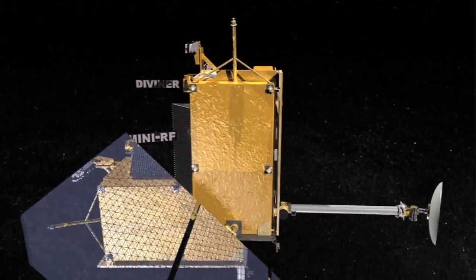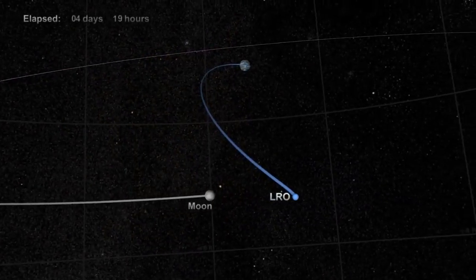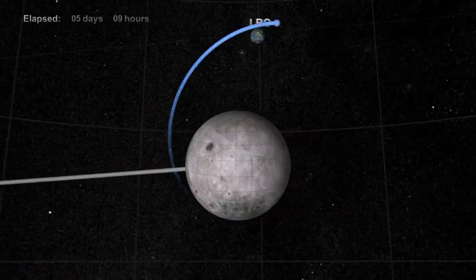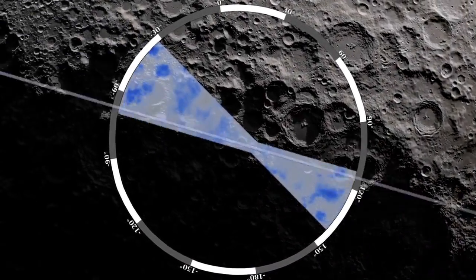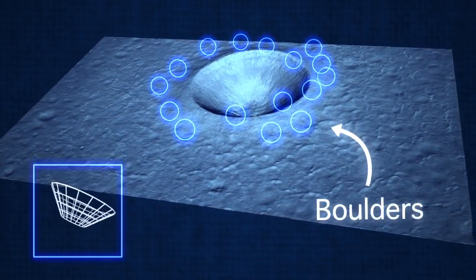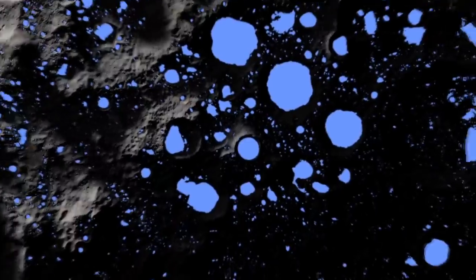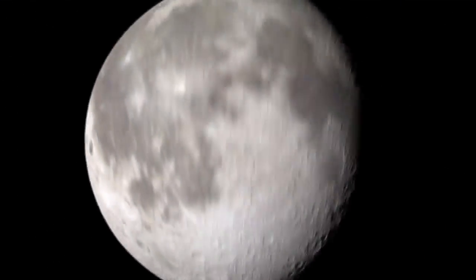LRO is this amazing spacecraft that has 7 science instruments on it. It's been in orbit around the moon since June of 2009. And it's collecting all sorts of data to help NASA make really good decisions in the future about where to send robotic spacecraft and humans, and to address fundamentally important science questions, not only about the moon, but about the solar system in general. I'm Mark Robinson, and I'm the principal investigator of the Lunar Reconnaissance Orbiter camera.